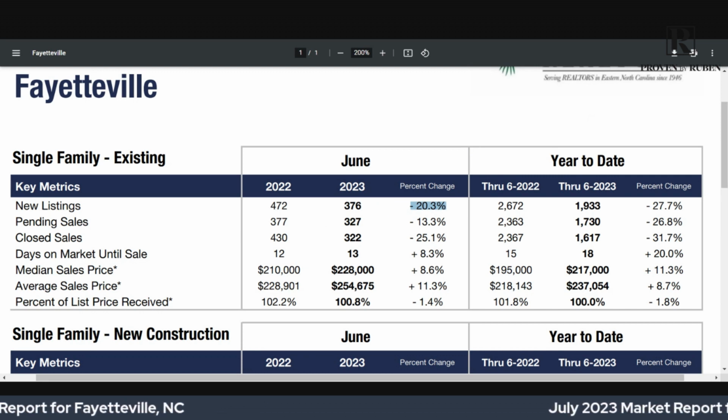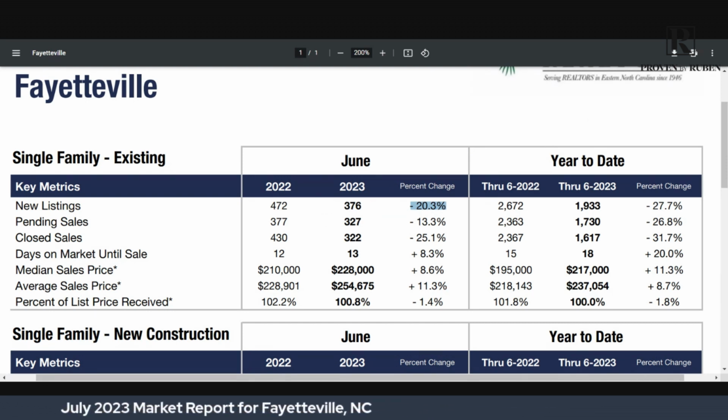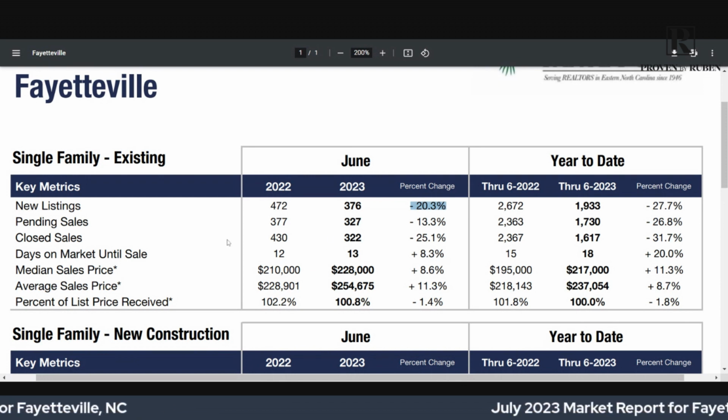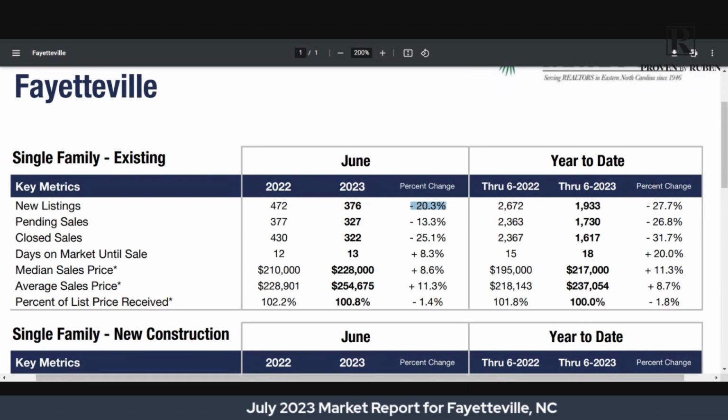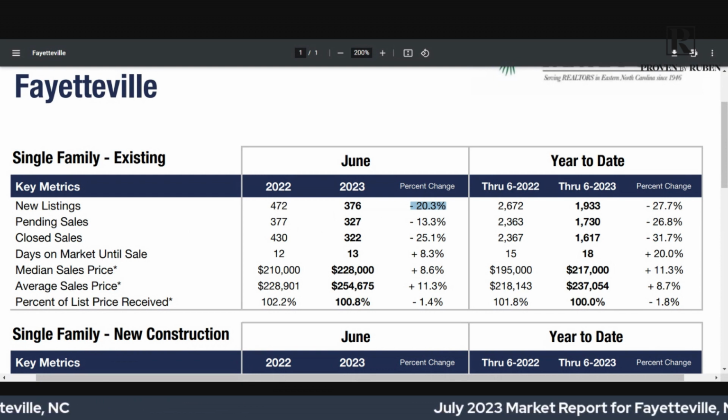We're up about 8% in terms of May, if you're looking at month over month, the month of June and then the month of May. Anyways, let me keep moving because I got a little caught up and confused there on the June, July, even though I knew it was coming. Pending sales, we are actually up 20% from the last time we jumped on this video.